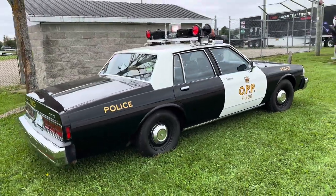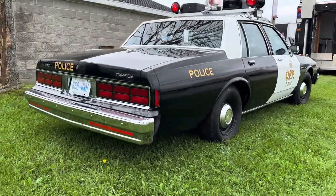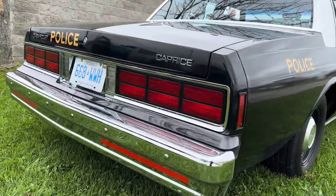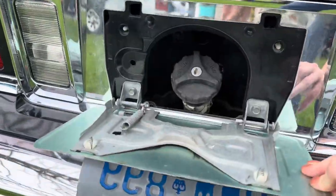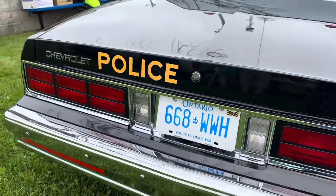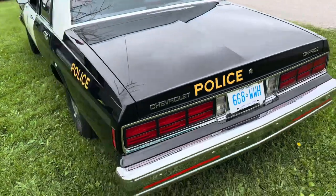Would it normally have had a screen or something between the front and back seats? No, in this era, in the 80s, there was no barrier between the front seat and the back seat. Yikes. But since, for officer safety reasons, obviously now they're all equipped with a barricade or a screen in there, and that's for obvious reasons.